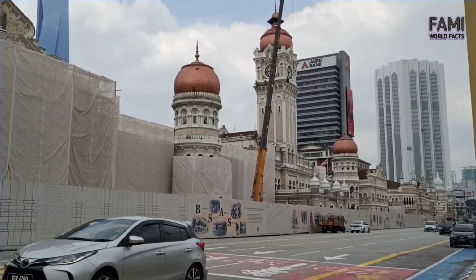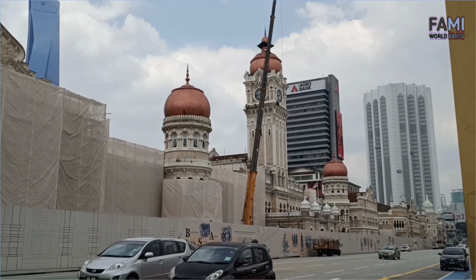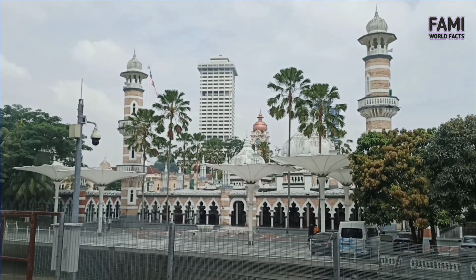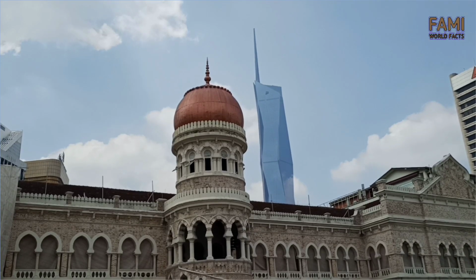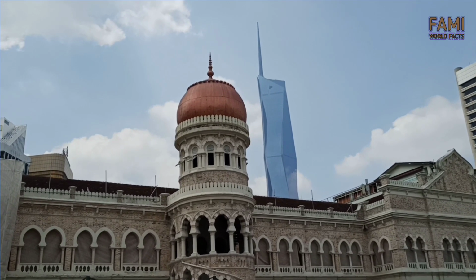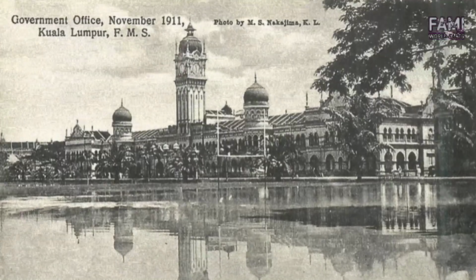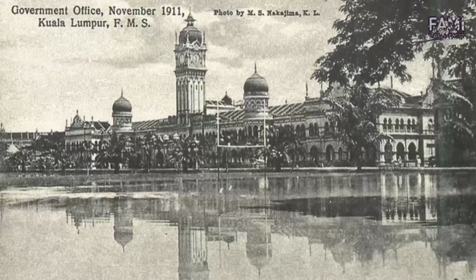Norman's assistant R.A.J. Bidwell and young Arthur Benison Hubback redesigned the building into Indo-Saracenic style, the architectural style that combines Indian, Islamic and classical architecture, the style that shaped and set the modern architecture in Malaysia for decades to come. The building was officiated in 1897 and used to house government offices.